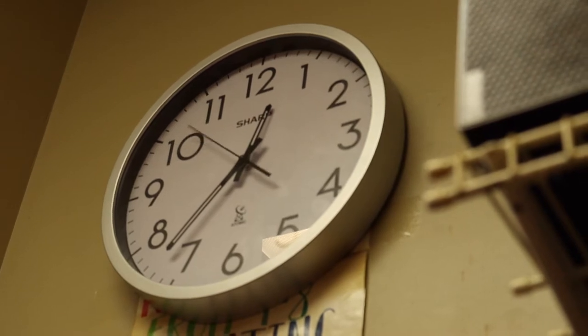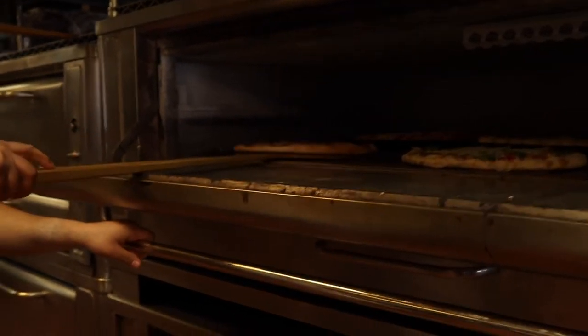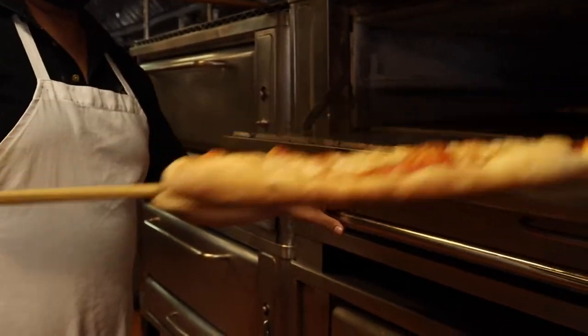Cook time for a pizza is about 10 to 15 minutes. The ovens are 475 degrees, and our pizza chefs always make sure the pizza is cooked to perfection.